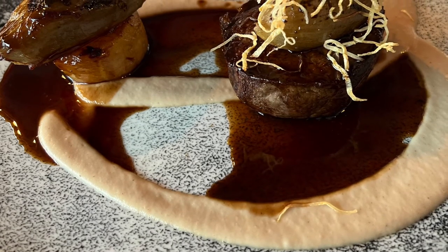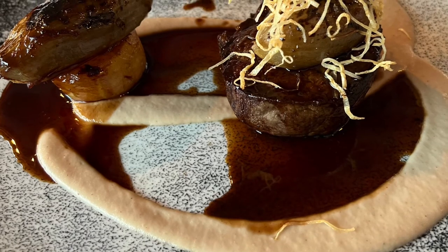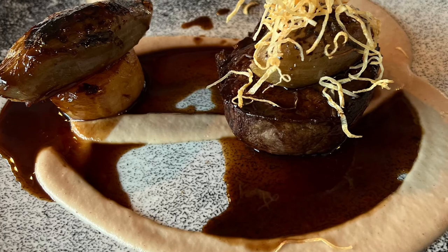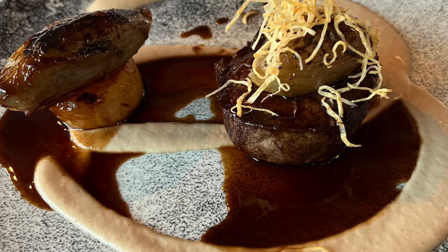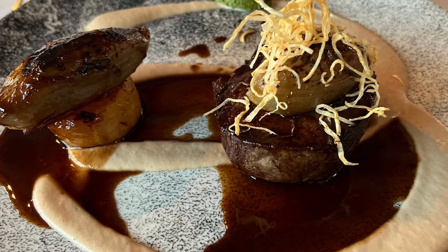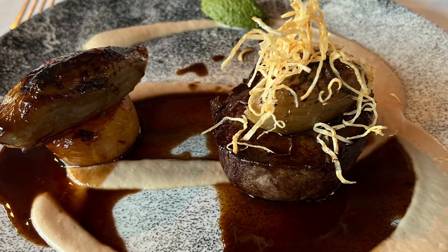This is the main that I enjoyed. It's the beef. So it's beef tenderloin, braised oxtail, onion soubise, potato fondant, and beef stew for $68. So again, nothing wrong with the meal. Pretty decent. A little pricey, I think. Not a lot of food on the plate, but nice presentation.